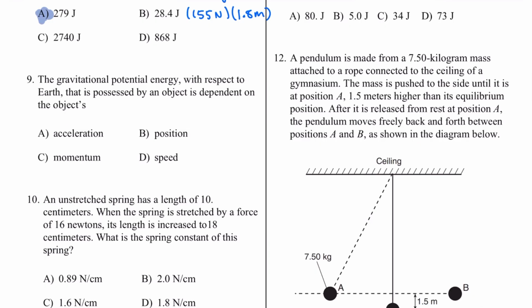9. The gravitational potential energy with respect to Earth that is possessed by an object is dependent on the object's position. Position just means height, and remember that potential energy is directly dependent on height.